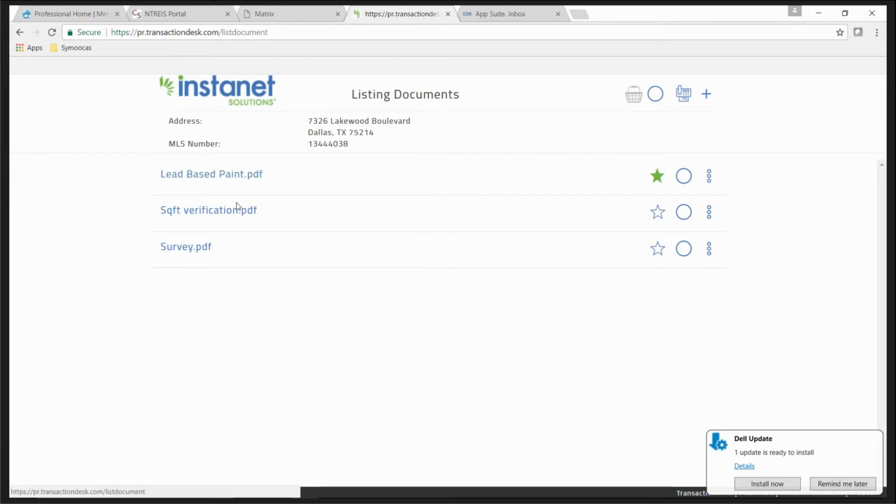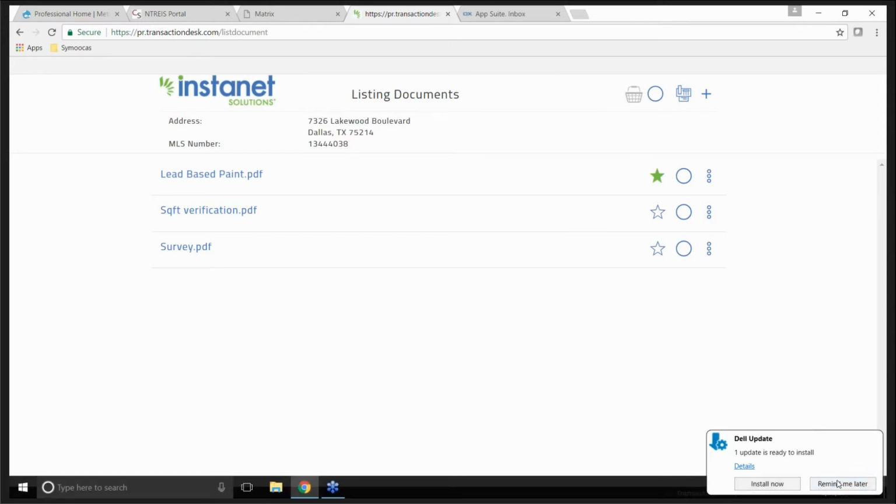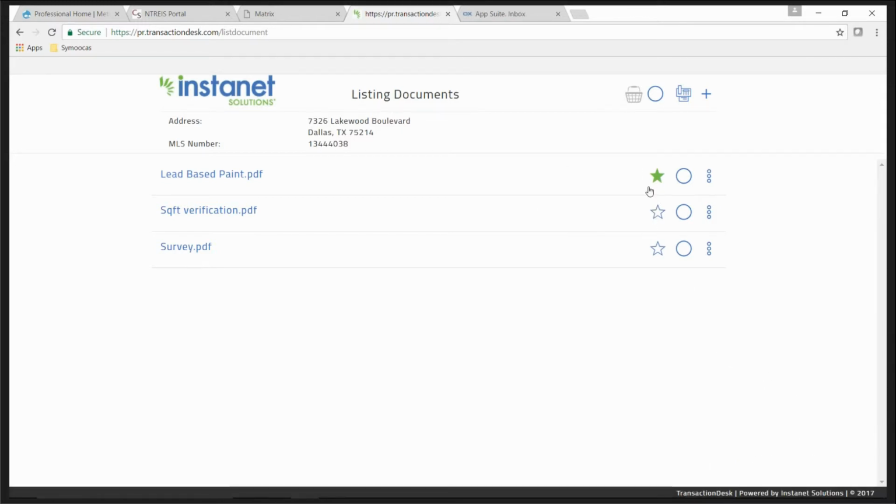So you'll see the name of the document and you'll see these stars over here. These stars are telling you who can see the document. It defaults to MLS Agent View. You want to leave it there if it's a document that anybody can see.